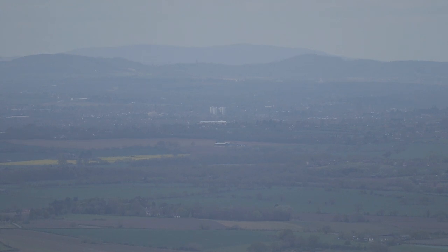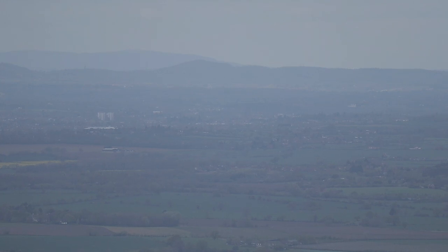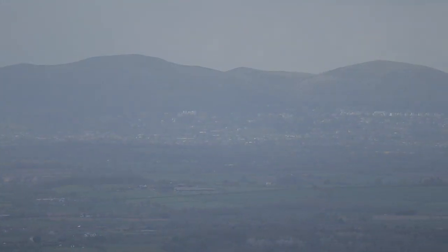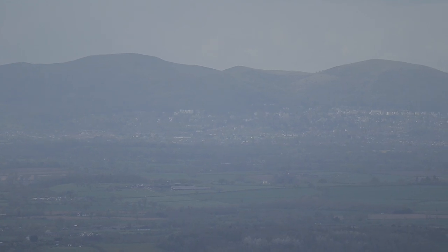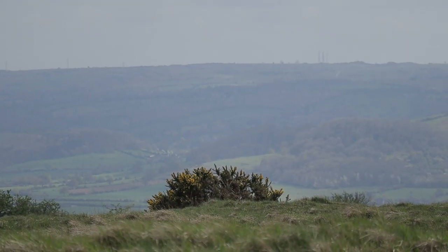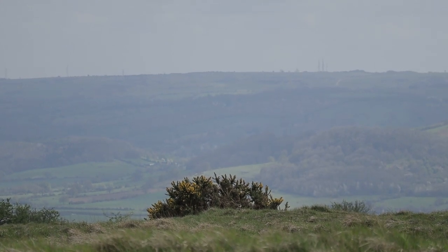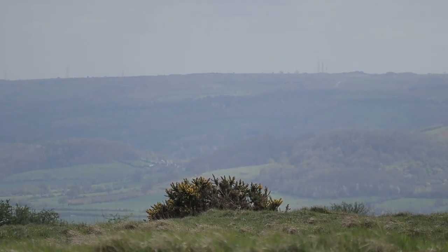And I'll just see if I can see Worcester Cathedral itself. Yeah, it is around there somewhere, but it's just a little bit too hazy today to make that out. And that, of course, is Worcestershire Beacon, the highest point on the range of the Malvern Hills. And moving to the other side of the hill, some more transmitters there. That is at the top of Cleeve Hill, the highest point in the Cotswolds.